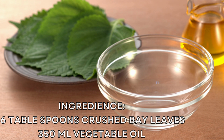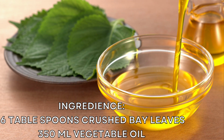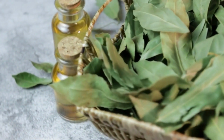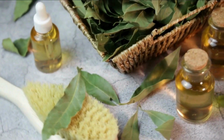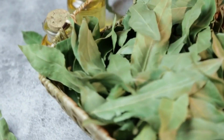Ingredients: 6 tablespoons crushed bay leaves, 350 milliliters vegetable oil, sunflower, almond or olive oil. Preparation: blend the leaves, then coat them with oil. Heat the open jar of oil and herb in a water bath to a temperature of 40 degrees. Any higher will degrade the quality.